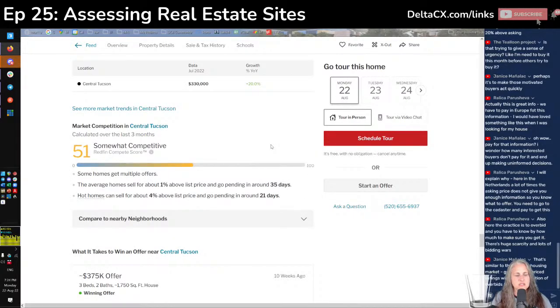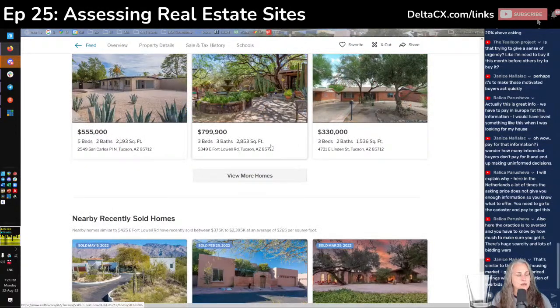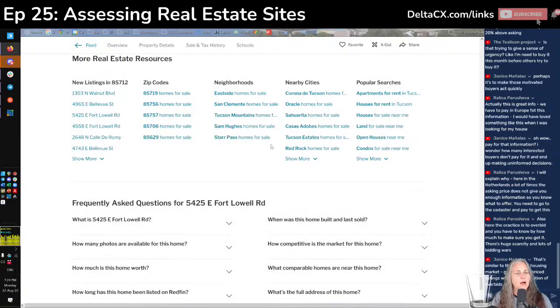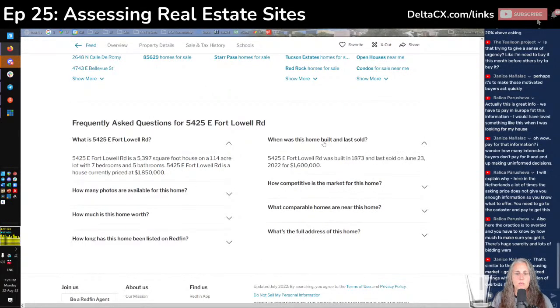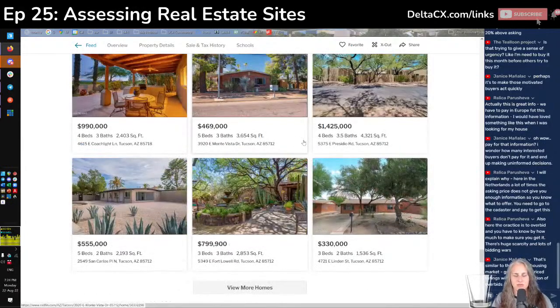How competitive is the Tucson market right now? Similar homes you might like. Recently sold similar homes that you might like but you can't have because we sold them. What? Linked words for SEO. Frequently asked questions that make no sense. Like, what is 5425 East Fort Lowell Road? It is an address. When was this home built and last sold? Weird, especially for this at the bottom of the page. This must be some weird SEO thing.